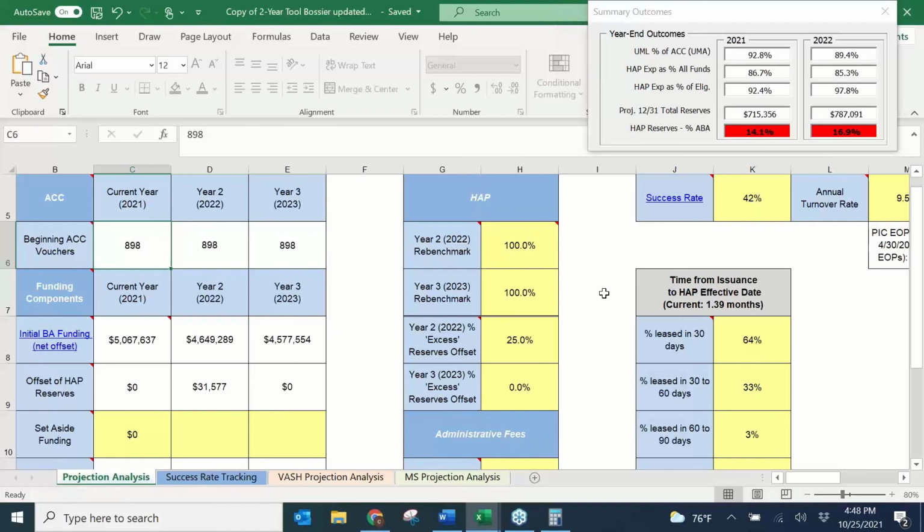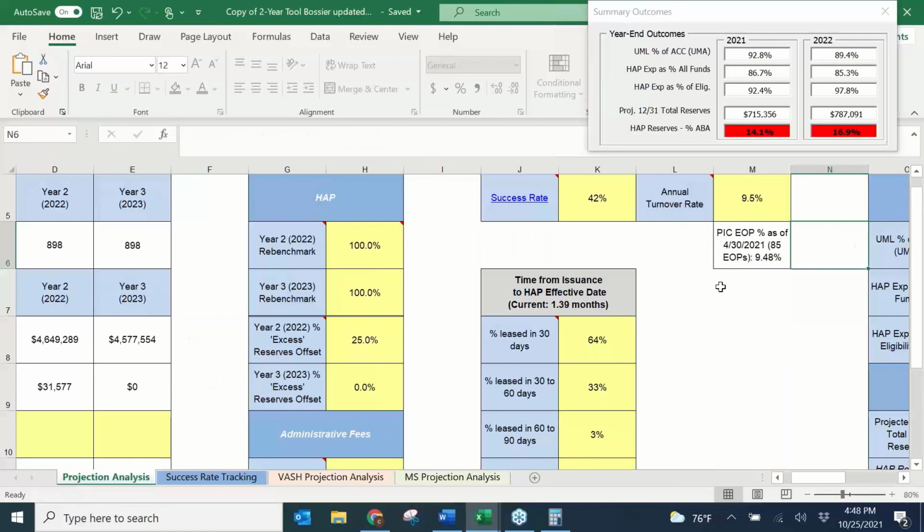Up in our top right-hand corner where it says summary outcomes, this is what I keep an eye on as I'm playing in the tool, right? So in this case, they're at 14.1% at the end of 2021, 16.9% at the end of 2022. As we talked about earlier, because they have over 500 vouchers, they're subject to offset if they have more than 4% of HAP reserves, and they're at 14 and 16. So what we have their program success rate at is 42%, and an annual turnover rate of 9.5%.